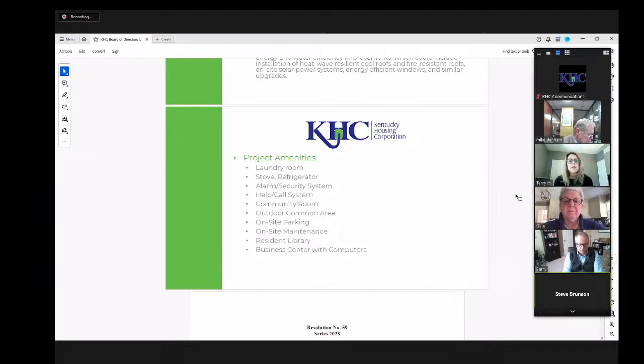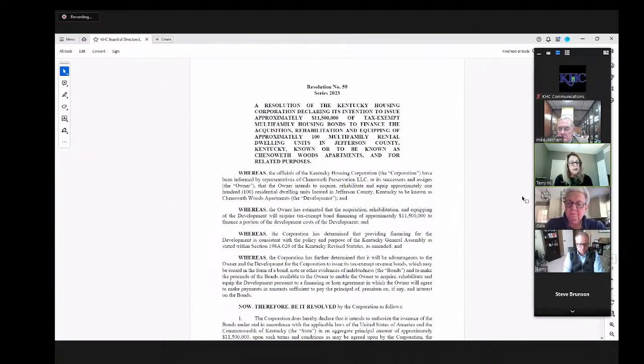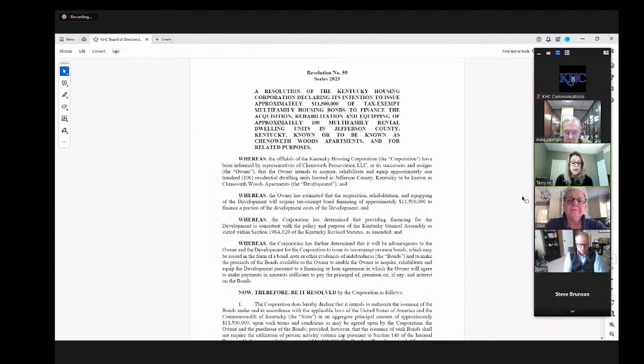These are some of the project amenities that the developer has pledged for this particular one to upgrade, and that would be their laundry room, the stove, refrigerators, an alarm security system, help call system, community room, an outdoor common area, on-site parking, on-site maintenance, a resident library, and a business center with computers. KHC staff has reviewed the preliminary submittals of the applicant and recommends approval by the Board of Directors of an inducement resolution authorizing the tax-exempt bond financing for this particular project.